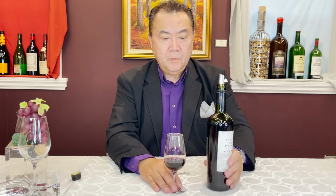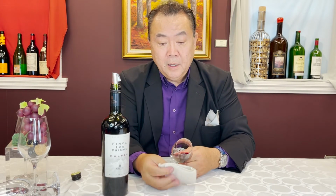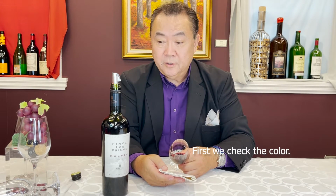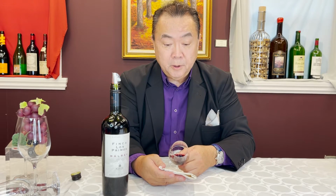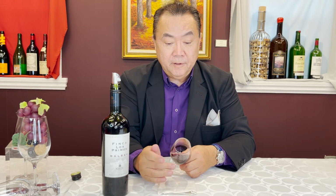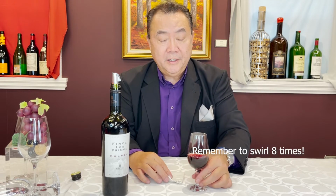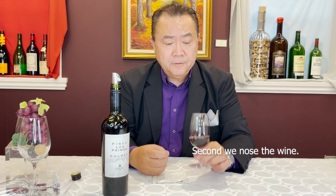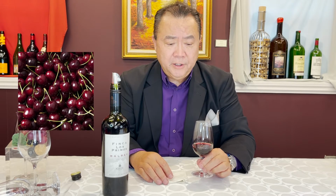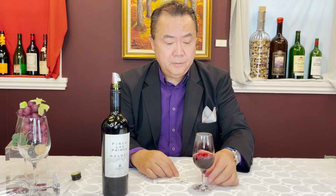Perfect. The color that I'm seeing, it's a 2018 bottle, and I get still the deep purple moving on to a ruby. I get a lovely white watery rim on the meniscus. There's no debris in it. I love my swirl with 8 times. I'm still getting an enormous amount of fruit, black currant, black cherry, some cassis and chocolate coming through. Certainly very ripe tones.